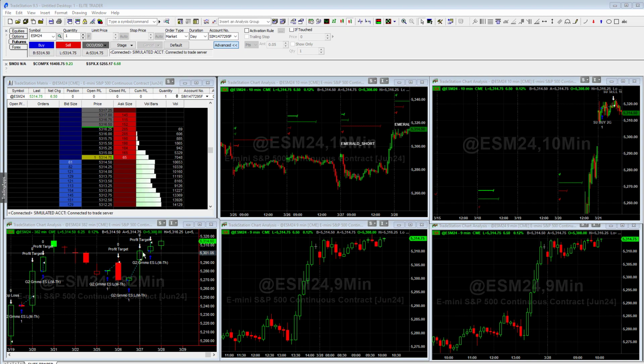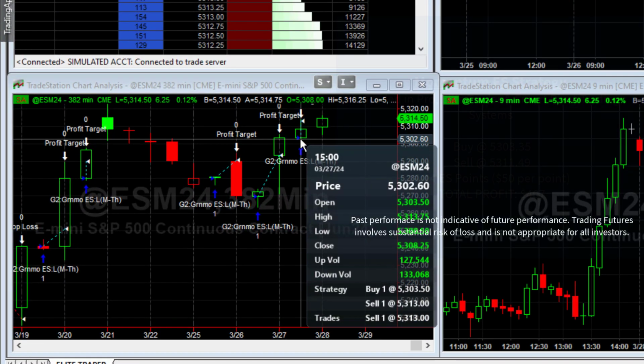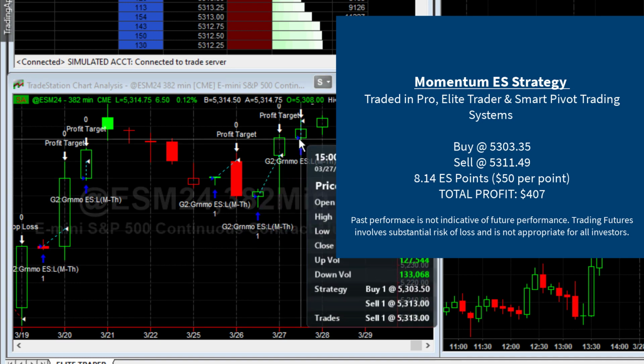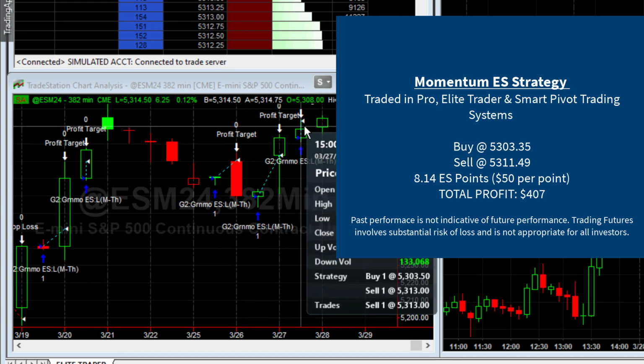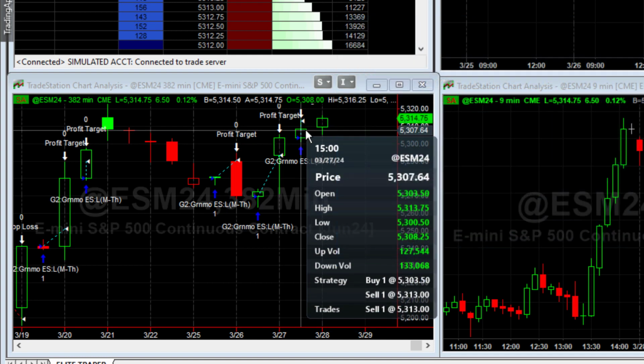And later on in the day, what you see is we have another trade right here where we end up buying as the market is closing, and then we end up getting out when it hits our target right up here. And so this was a nice gain of roughly about 8 points, 8 S&P points. That's about $410 roughly is what we made on that trade.